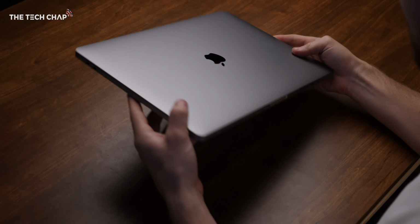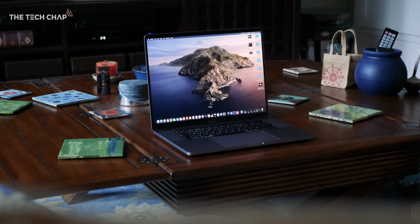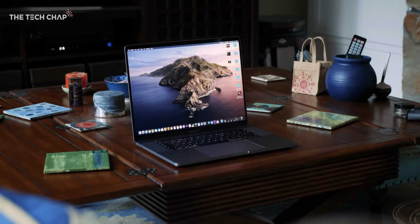I also wish we had more color options. We just get space gray and silver, which are very similar, although I think space gray looks better, but I would love a rose gold or even a matte black version of this.